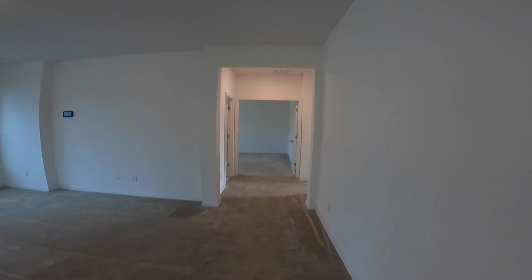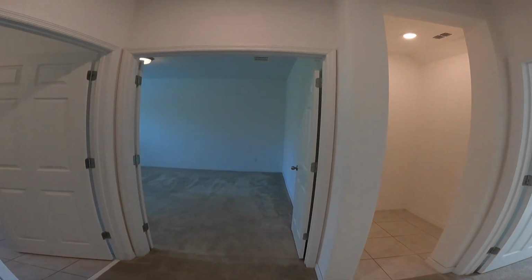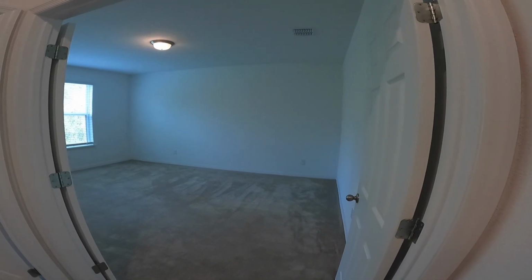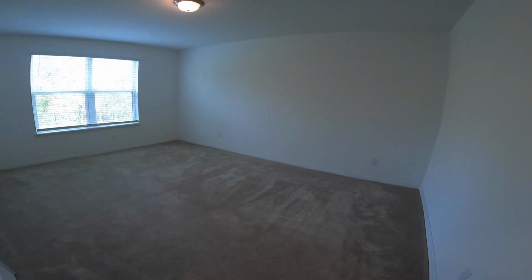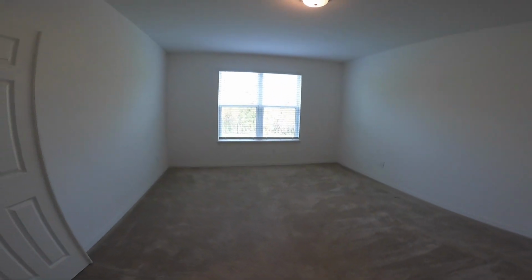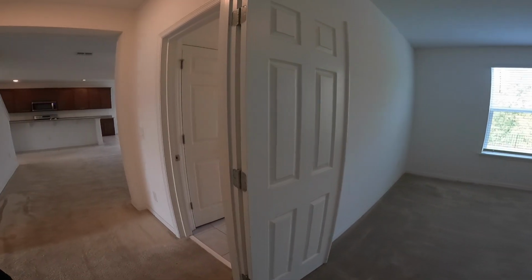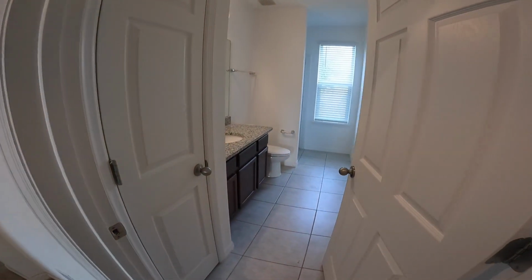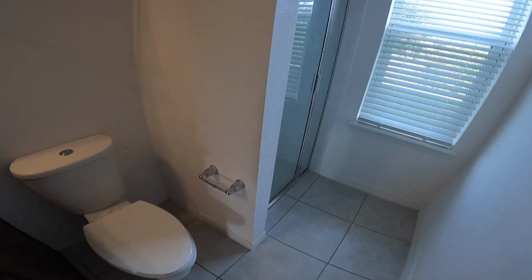All right, we're going to head towards the back where the other bedrooms are. This is in your right back corner. Now this is actually a bonus room. It could serve as a bedroom, but it does have a lot of space to make it a large office, maybe even a man cave, you know. There is a bathroom right next to it though. Full bathroom.